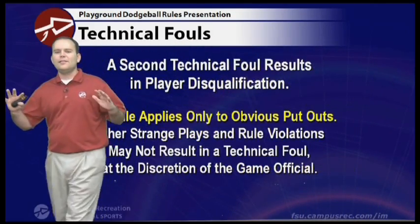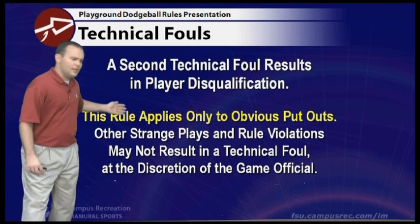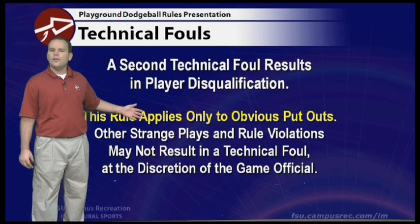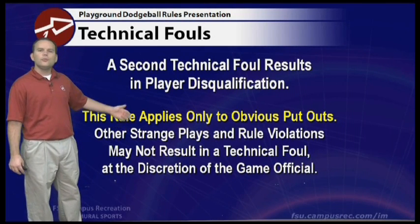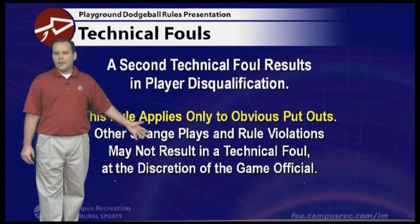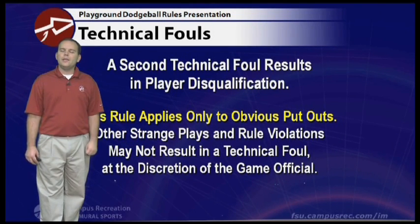Now, this only applies in obvious situations. The obvious time where you get hit in the chest or hit in the arm or that your ball was caught on the other side. Other strange plays, rule violations, things like that that our game officials make are not considered technical fouls. They will use their discretion when they're making this sort of ruling.